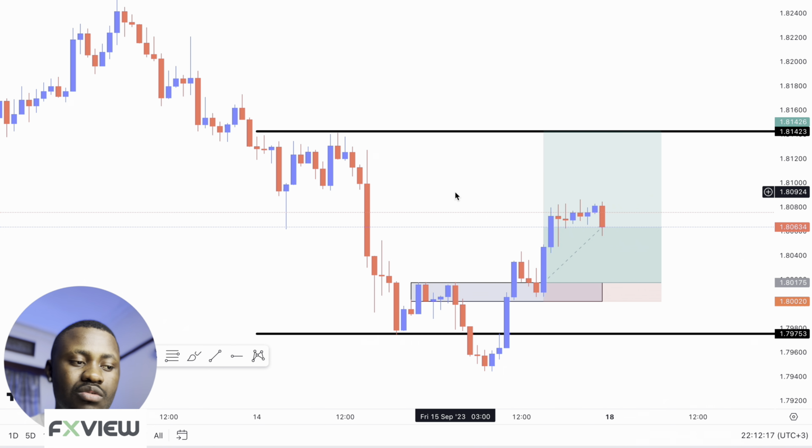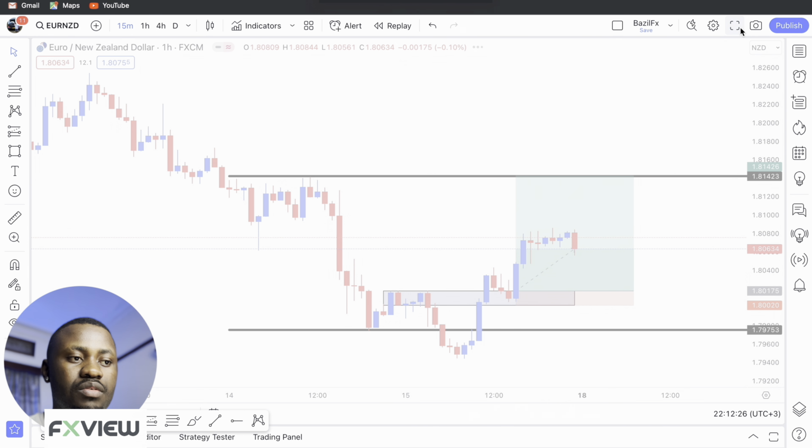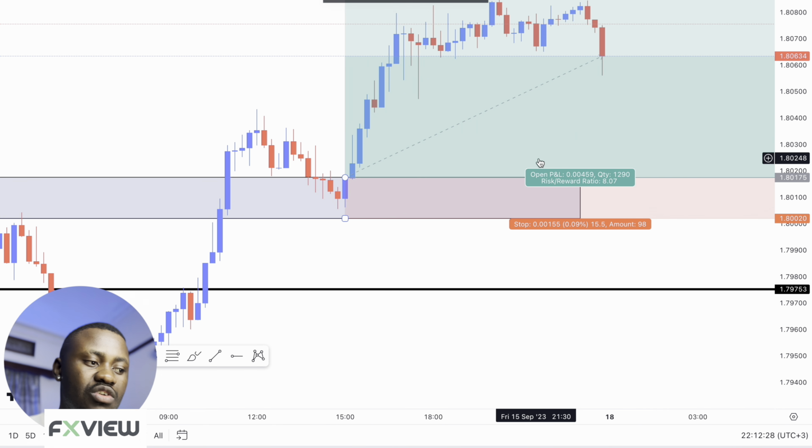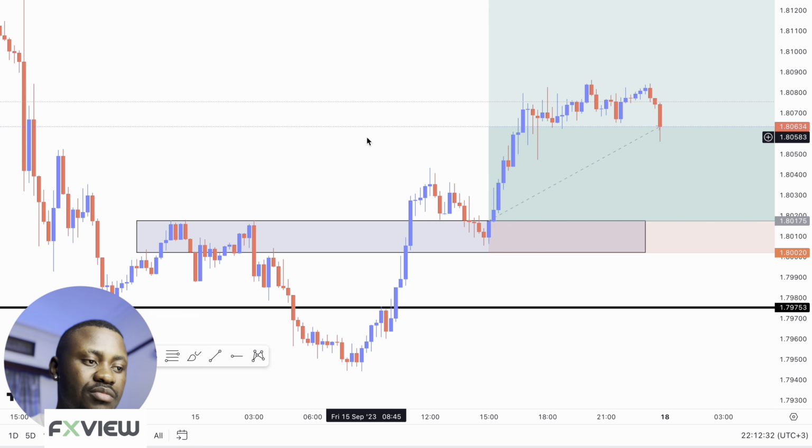But this strategy is very easy in a way that you have to look out for just a few things. You just have to look out for a few patterns, traders. You have to start from the daily time frame down to the 15-minute time frame just to confirm your trades, as you can see. You can see I had a very beautiful push to the upper side, guys.